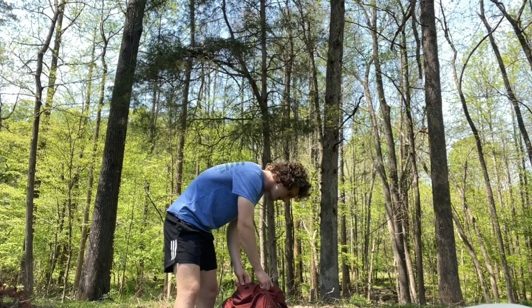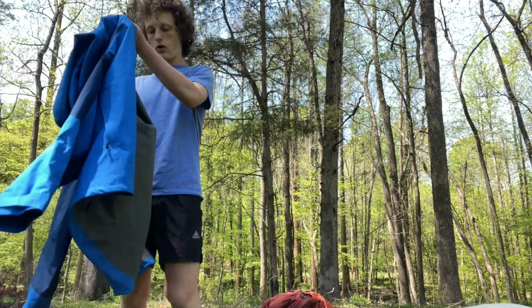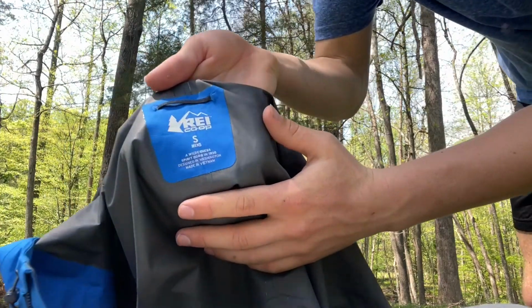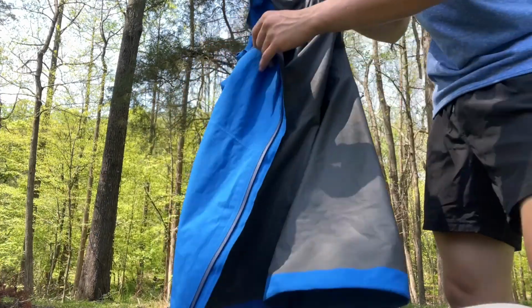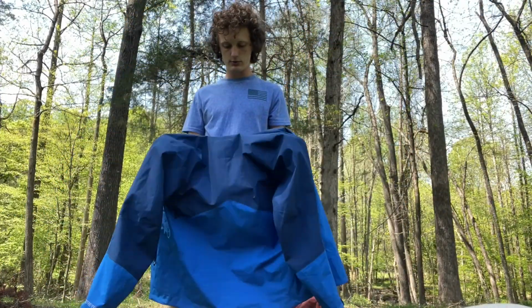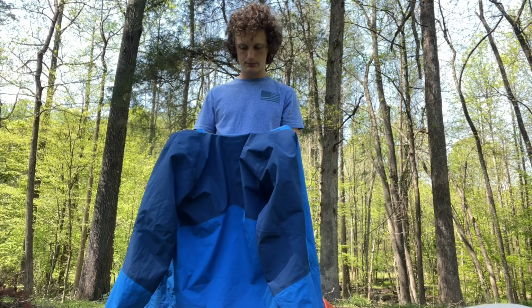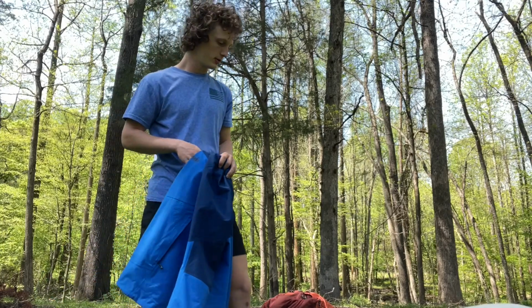So we're gonna go inside my pack now. So this is just an REI rain jacket I have. Men's Wilderness Spirit. It's real lightweight. Fortunately, didn't need it too much. It rained a little bit, but great rain jacket, love it. Very light, very durable.